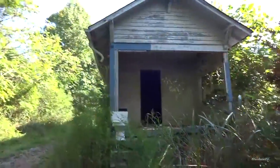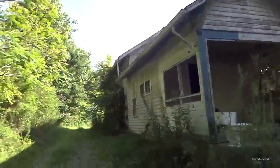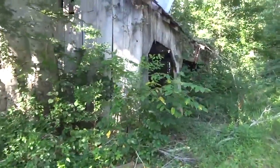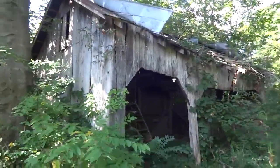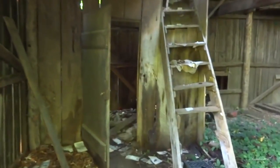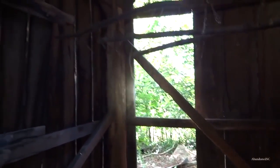We're basically back where we started from. There's a little barn back here, I'm gonna go check it out. Wooden floor. Thought it would have been a dirt floor. Look at all them old hooks on them sticks in there. Y'all know what that is, let me know. It looked like it might be something maybe they used to hang tobacco on or something.